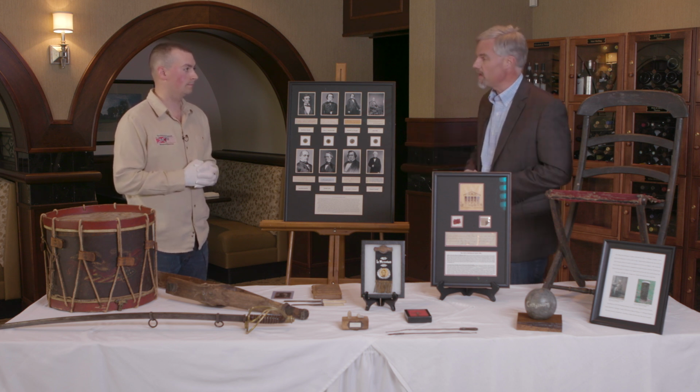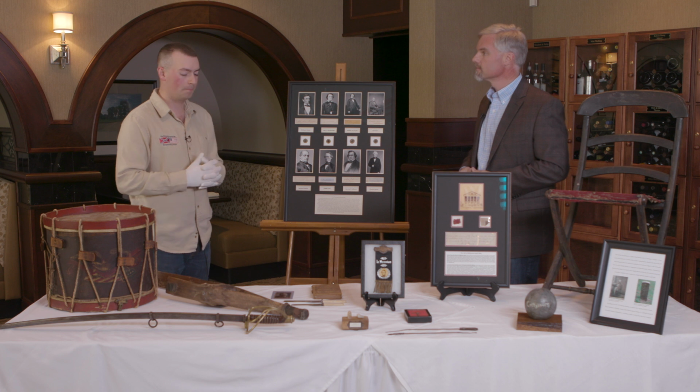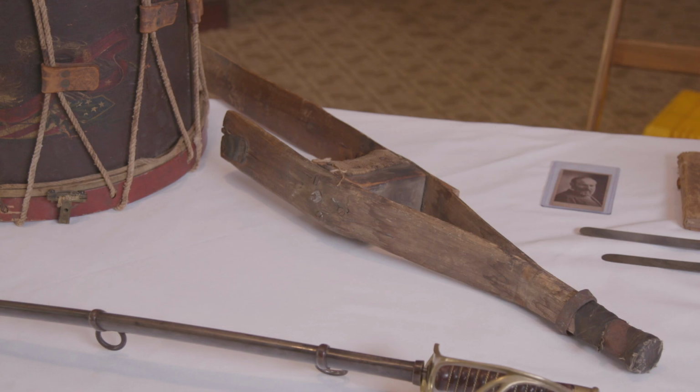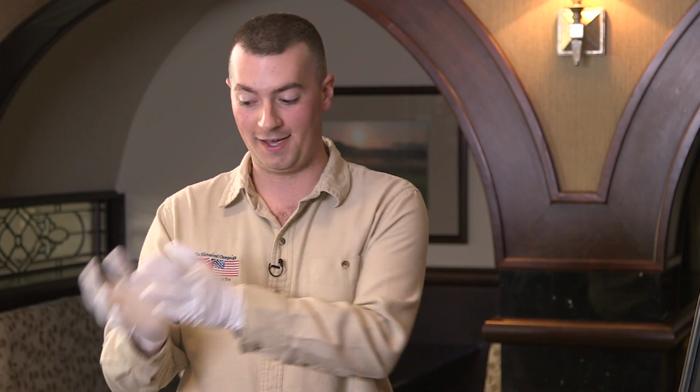Yep. You said you have some medical stuff. Absolutely. We have the medical probes up there up front. The surgeon needs to locate where that bullet is before they cut the leg off or arm. And then after they cut off the leg, the soldier is going to be given this prosthetic leg or peg leg. And this is one from the Civil War era that we have on loan. And it really ties into, you can see prosthetics today, and 150 years ago, the innovation over time is just fantastic.